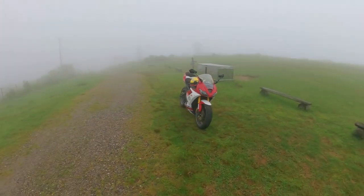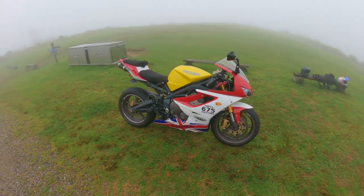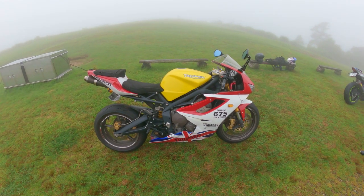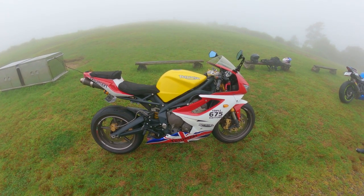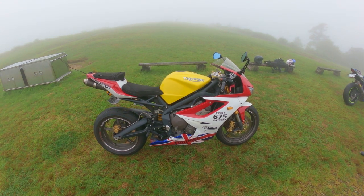But I don't know, this thing just seems a bit tricky to ride fast. Don't know what it is. I guess it'll take a bit of getting used to. But anyway, earlier on today, it was nice weather, so I did a quick run up the local mountain road. So I'll play that video for you now.